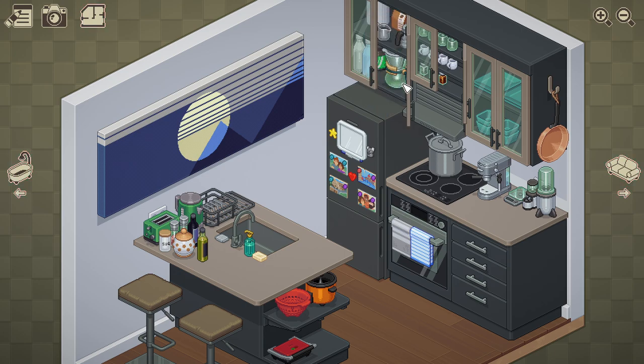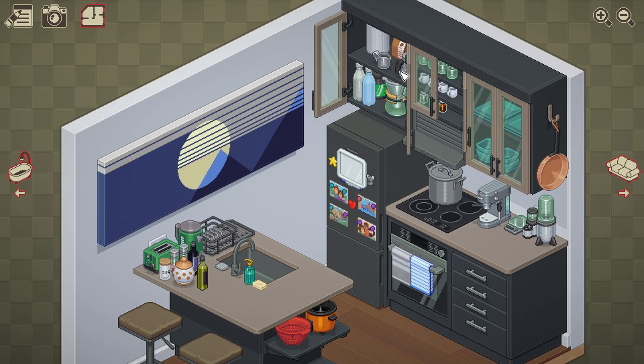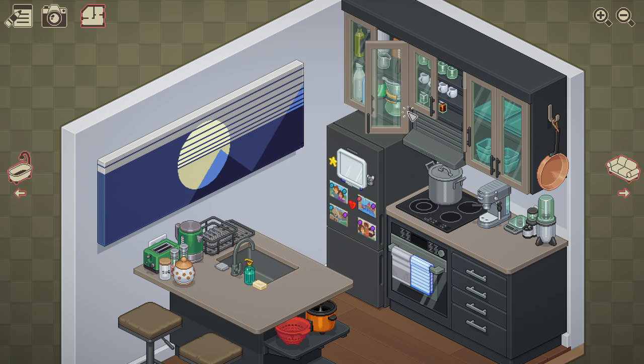Okay, hang on. What else can we do? There has to be more to this. Okay, I still don't agree with this, but it's more organized, I feel, than what I had before. That is close to being more functional.